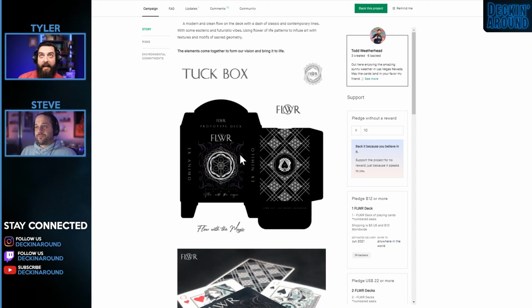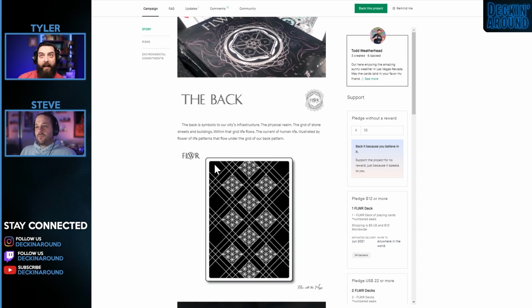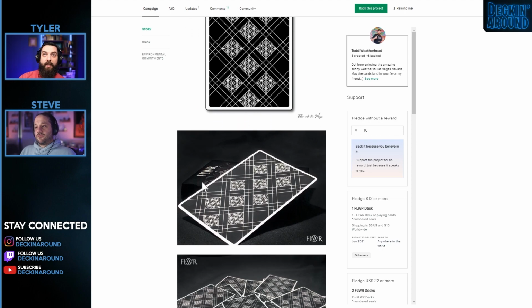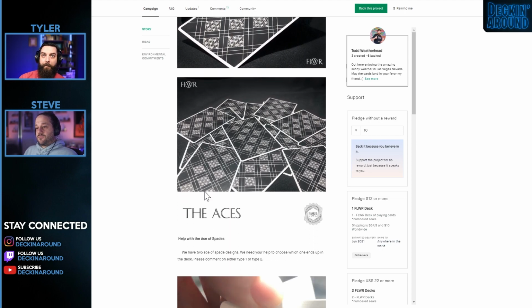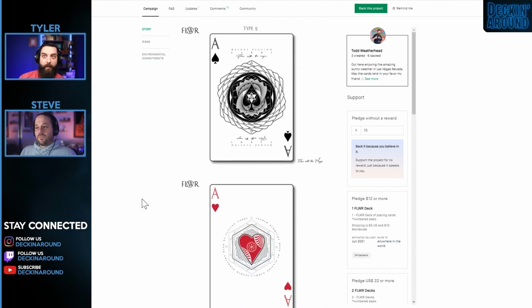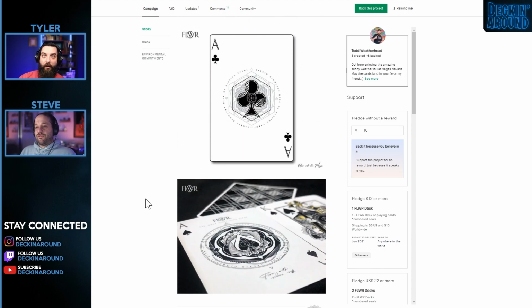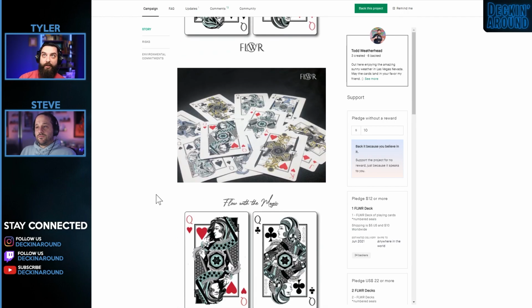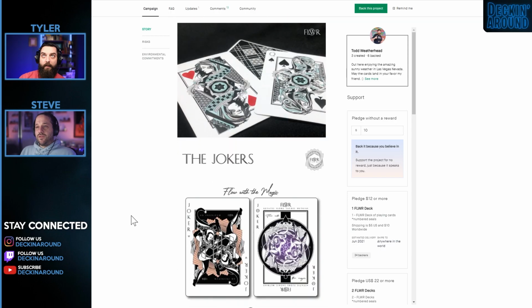Talks about the design. I think this is a great variation on that first Flower of Life one we saw. I think this really goes next level, and it's fun but simple. Dope aces. Got full-size pips, central pips there, which I'm definitely all cool about. Talks about the faces. A lot of information here, which I really appreciate. Yeah, it's fun.